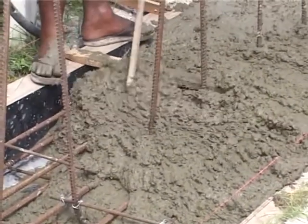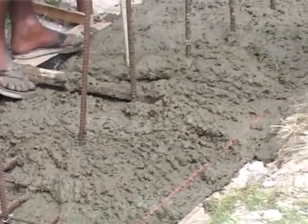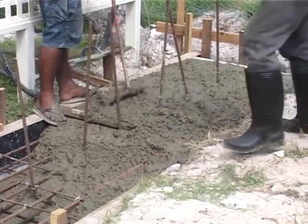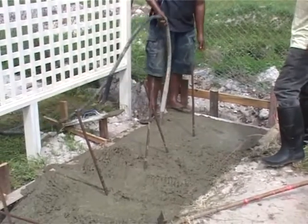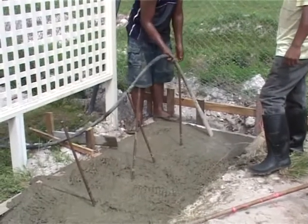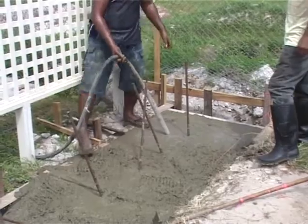Compact the concrete as you work along. Push it down with a shovel or a rake. Make the concrete fill up all the gaps and spaces. If you're lucky enough to have a vibrating compactor like this one, it makes things easy, especially with all that steelwork. But a piece of wood or a rake can do a good job too.